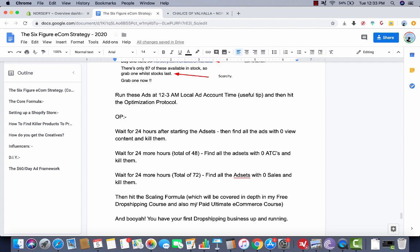Find all the ad sets with 0 add to carts. Okay, because at this point you have all these ad sets with view contents. Go in after 24 hours, so that's a total of 48, by the way. You figure out how many of these ads have 0 add to carts, and then you kill them. Okay, ad sets, ads, every level. If a campaign has no add to carts, kill that too.